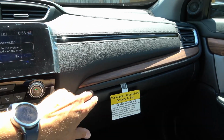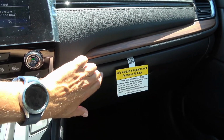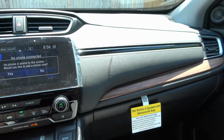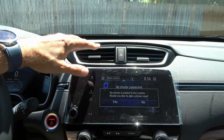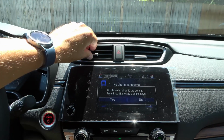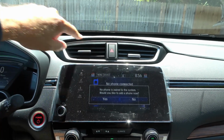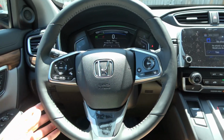This is that piano black. Then you have this simulated wood trim right there, and this is the only touch area that is basically hard plastic, but that's not too bad. Now the vents are right on top of here, so they're right at the right level, so you don't have to adjust them too much, just to make you feel nice and comfortable. Hazard lights right there. Now you have the infotainment system, and then you have your steering wheel.